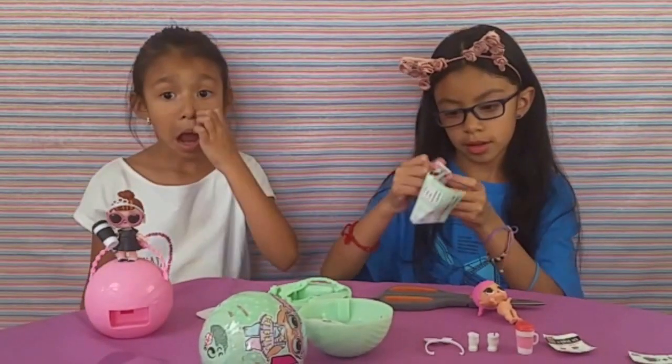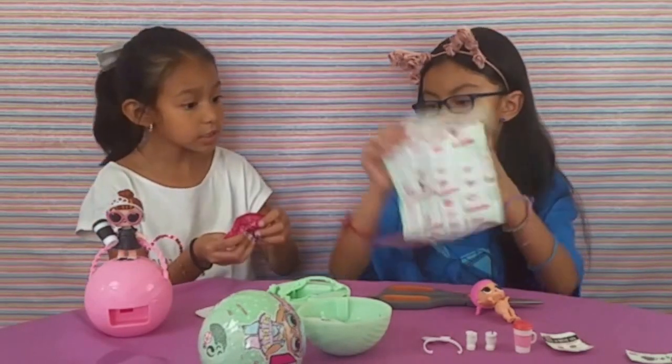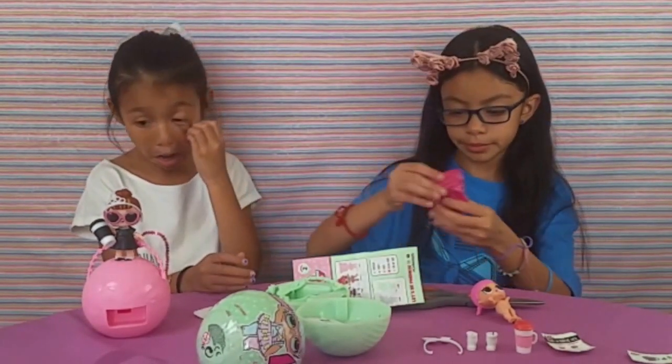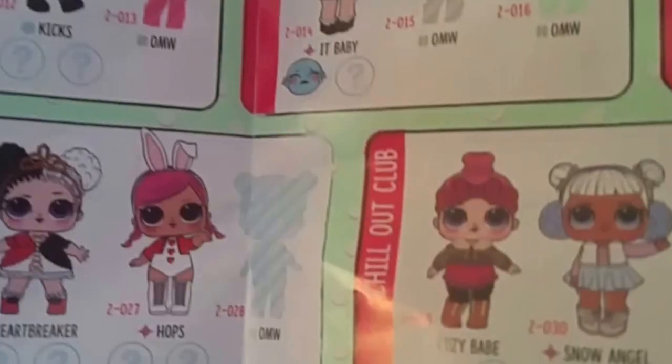So that's the pink one, right? Yeah. Oh, what's in here? You forgot this? Oh, yeah. I think it's her shirt. You forgot her shirt! All right, guys.